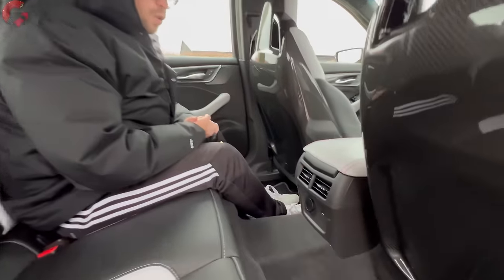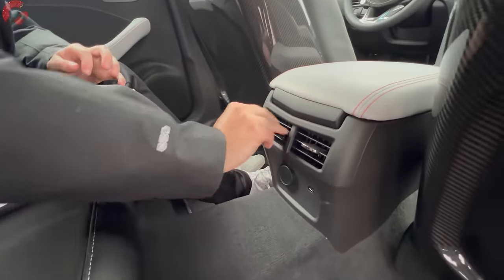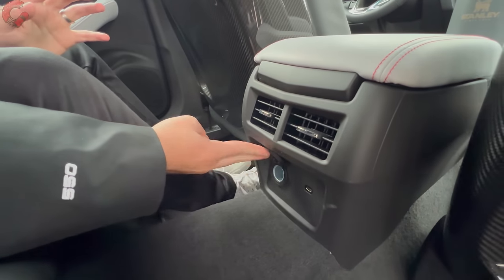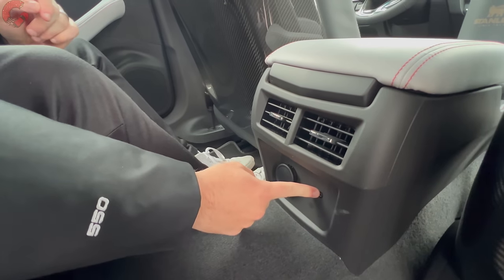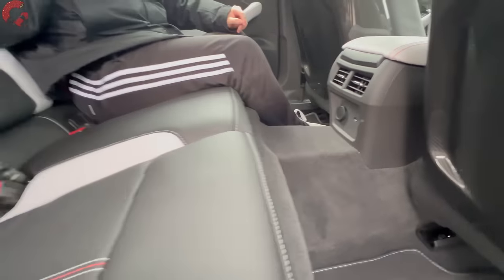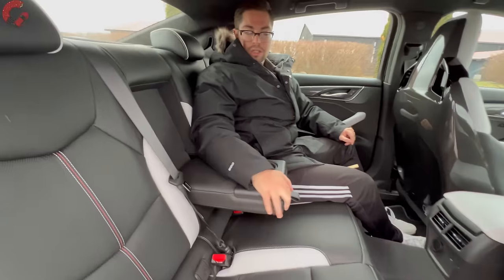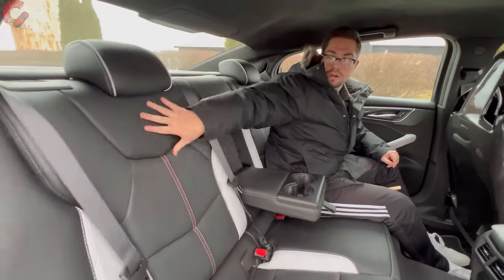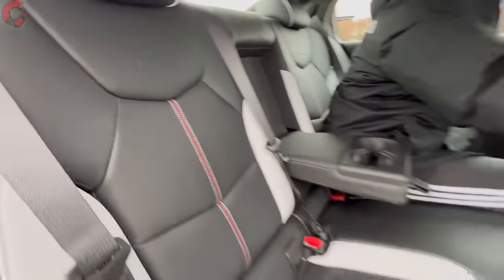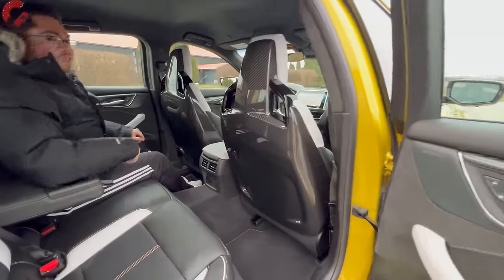Now, as far as other features I want to talk about, we do have standard vents. Although we're not going to have a ton of luxury features or anything like that, we do have a 12-volt outlet and one charging USB port. Do keep in mind you have a quite large center tunnel. However, we do have a center armrest that folds down, and the seats themselves here in the back certainly have a really cool look with some V branding. And of course, you have all this carbon fiber to take a look at.